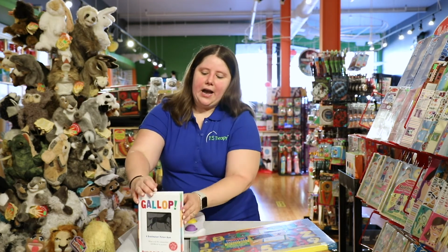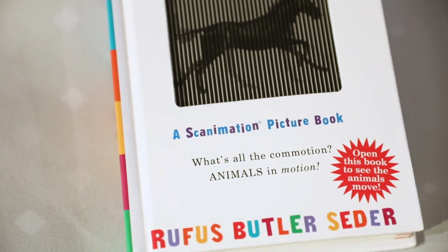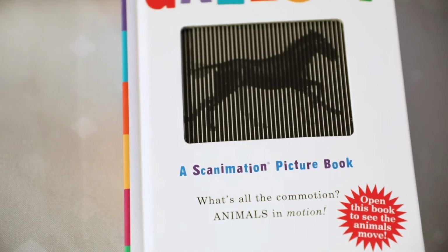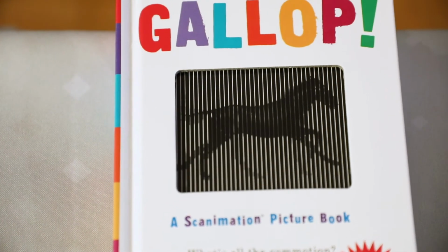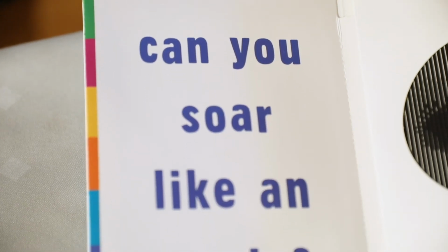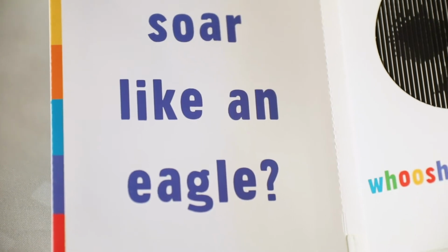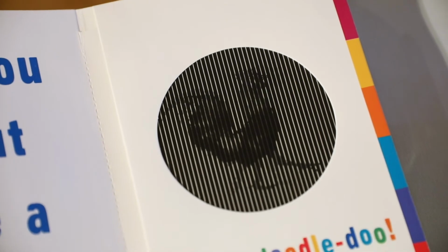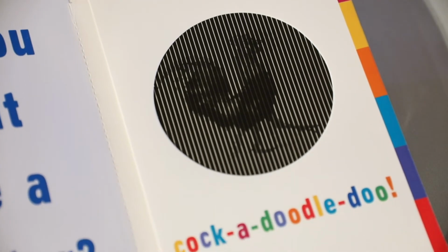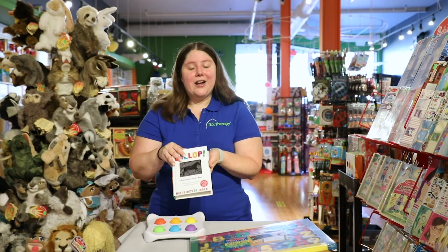The next toy I have, well, really a book, Gallop. What I really like about this book is, like I said before, it is more interactive, and when you are teaching new skills to your children, it's great because they have buy-in, they like to watch it, and it's fun for the parents too. The animals actually move in this book. So can you gallop like a horse? And you can move it and you can actually see the horse gallop. So you can teach them all those movements. It's a great way to interact with your child and have it be fun.